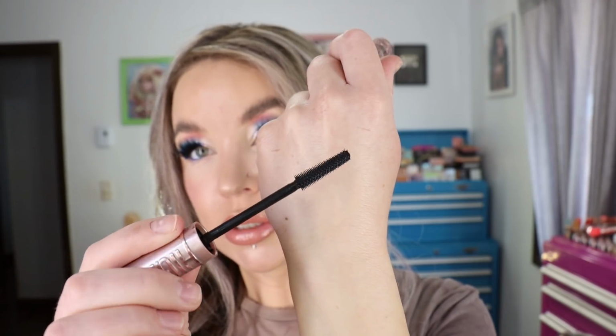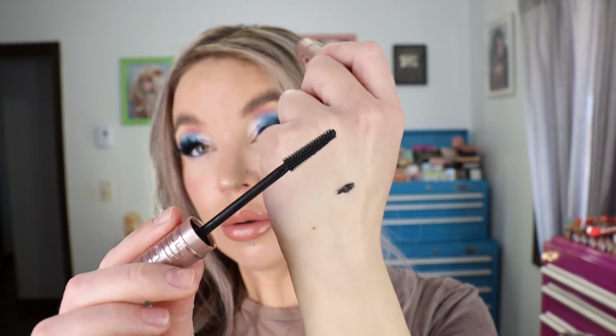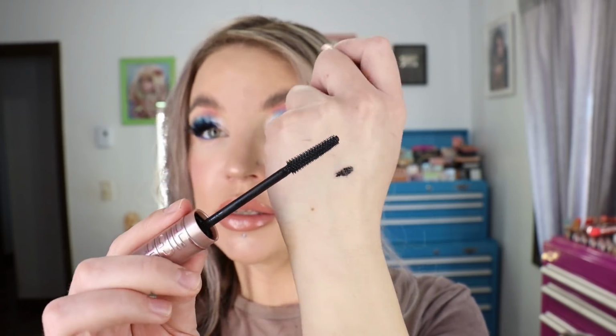Like flaking, you know, is annoying, but I can usually brush it off my cheeks. But when they smudge, I can't just brush that off. Like I have to wipe concealer off to get the smudging off, you know what I mean? So just to show you guys the brush, it's got one of those plastic bristle type brushes that has quite a bit of bend to it. I quite like it though. It separates, again, volumizes, lengthens. Really beautiful mascara from Maybelline.